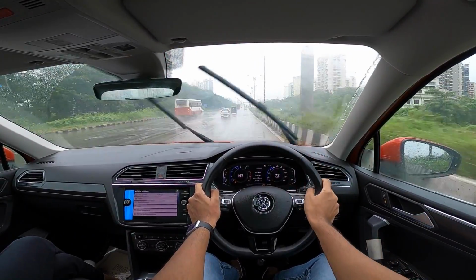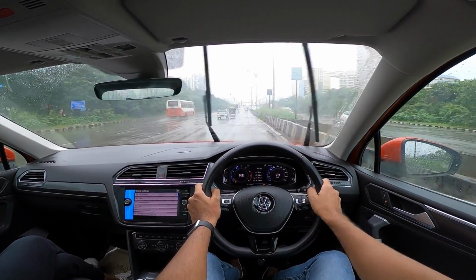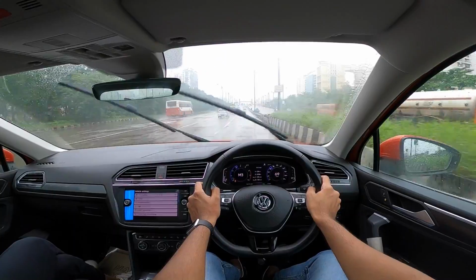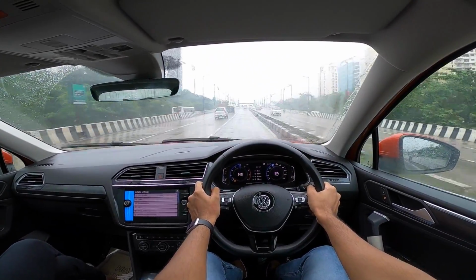And the third service happens to be at 15,000 kilometers, which is the actual service interval of a VW car, wherein they will obviously change the engine oil and all those things, where you will not be charged for labor, but obviously you have to pay for the consumables as well.